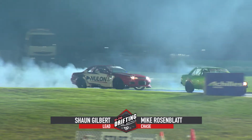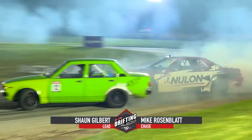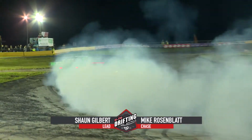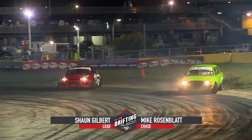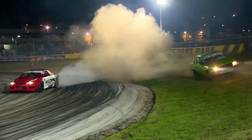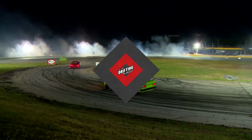Sticking it to the rear quarter panel of Shawn Gilbert. He knows he's going to have to pack some speed on here if he wants to be competitive. Going that little bit wide, touching the outside edge there, coming in hot to the top corner. Oh, Gilbert up the wall. Frothing, pushing very hard. Can't take anything away from him.